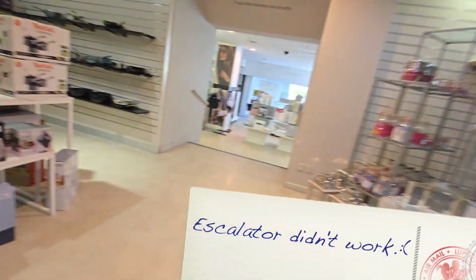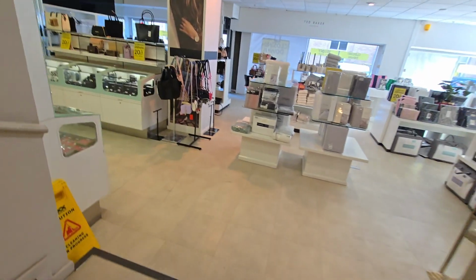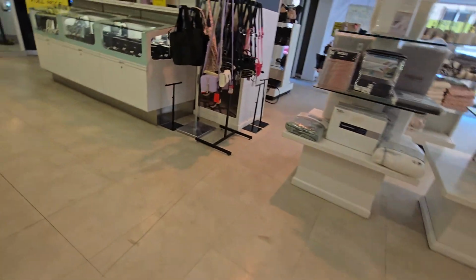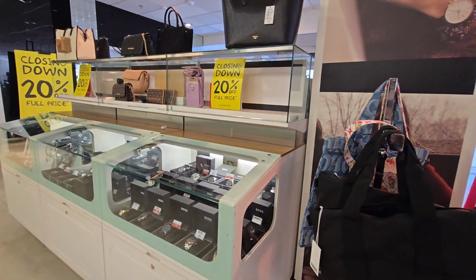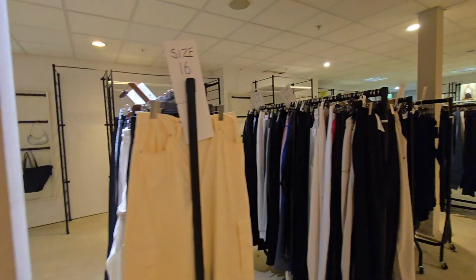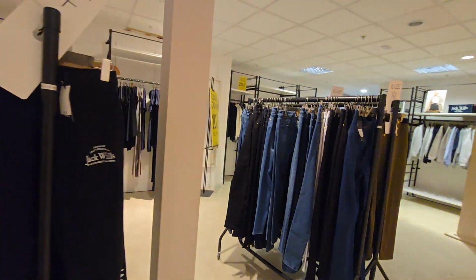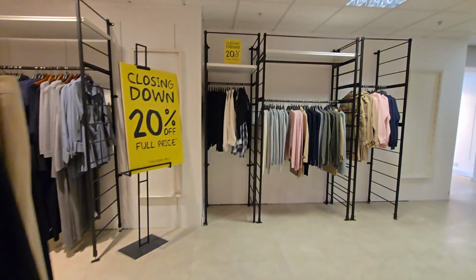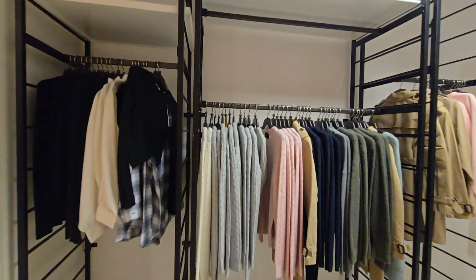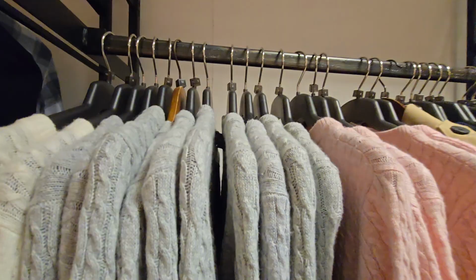I don't know where I'm going. I'll have a look at some of the bags they've got on sale and the usual stuff. I'm in House of Fraser now, and they've got some sale stuff, so I'm just going to see if there's anything that I might want. All this stuff over here. Now this is my kind of thing. And they've got some small sizes. Not bad.